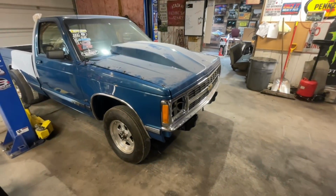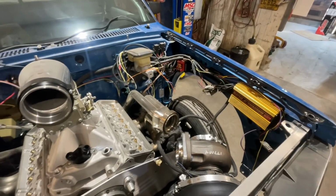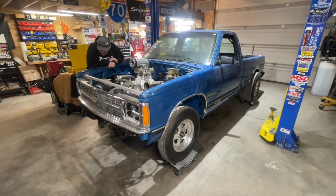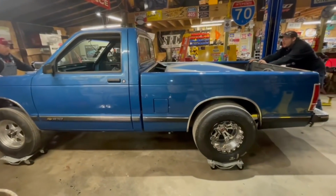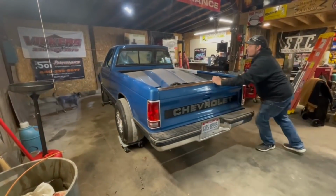Hopefully now that the truck's home, Tommy, Billy, and I can get back on it eventually and start making some progress on it. And hopefully get the thing cleaned up. Kenny helped me put the wheel casters up underneath of it, and then we went ahead and shoved it back into the back of the shop to keep it out of the way until we get time to work on it again.